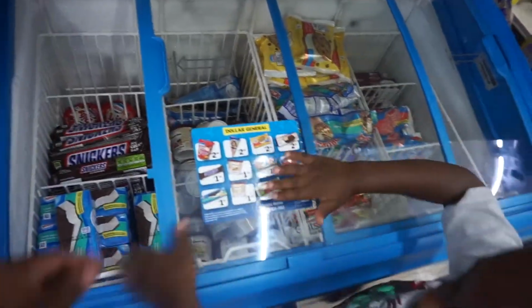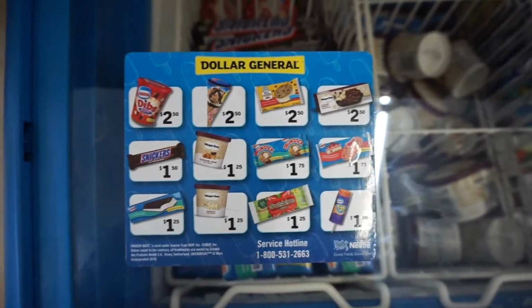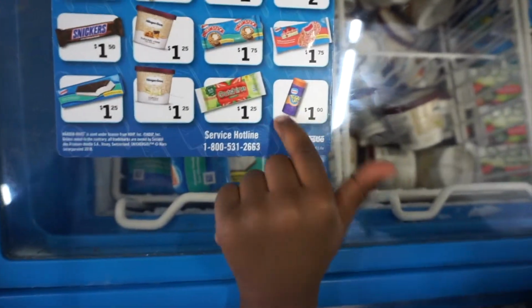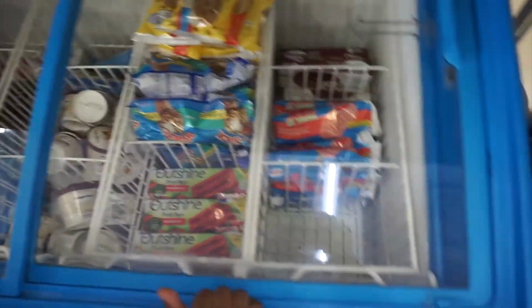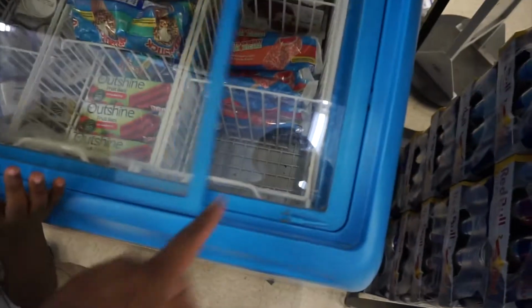Ooh, that's a lot of ice cream. Wait a minute, let's look. Let's see what they have. They got Dippin' Dots. Yeah, they got the strawberry shortcake. They got this strawberry one too. Grandma bought me this one. Grandma bought you a push pop? But you know what? I don't see any push pops in there. They don't have them in there. It looks like they're all gone.